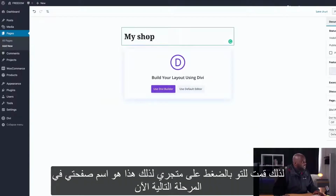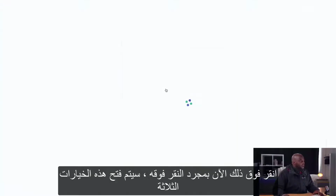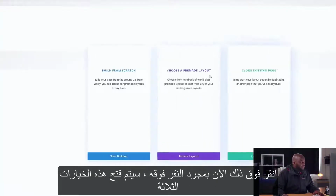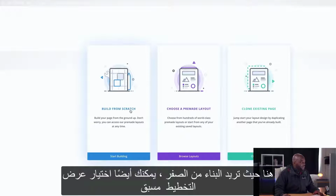Okay, so I've just typed in my shop, so that's the name of my page. The next stage now is just to click this blue button which says use Divi Builder. Go ahead, click on that. Now once you click it, it's going to open up these three options. Okay, now it may look scary in the beginning, but don't worry about it. Over here is where you want to build from scratch.